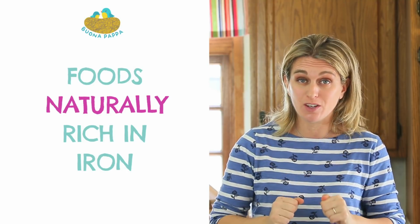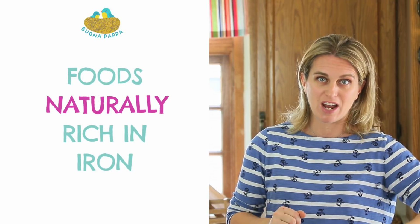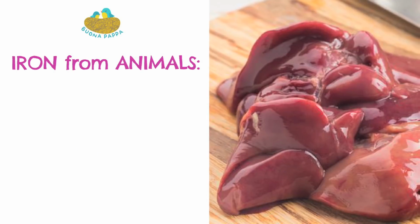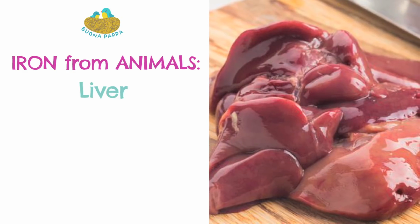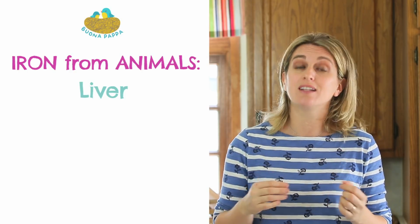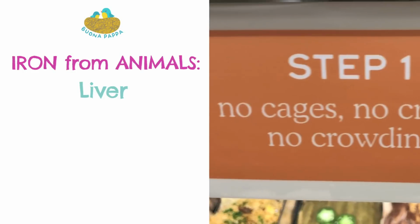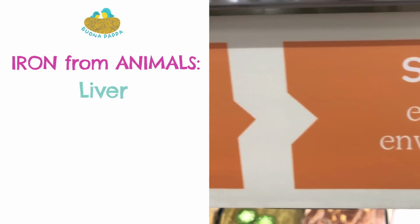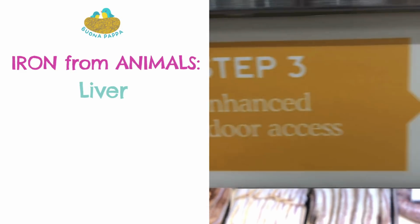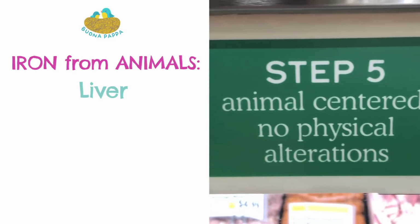The list that I'm giving you is from the highest in iron to the lowest in iron. So let's start with animal sources of iron. We have liver. Yes, liver can sound a bit yuck, but it's an organ and it's loaded with iron. My only suggestion, if you want to give liver to your little ones, is to pick a very trusted source, so a butcher that you know has organic meat of very high quality.